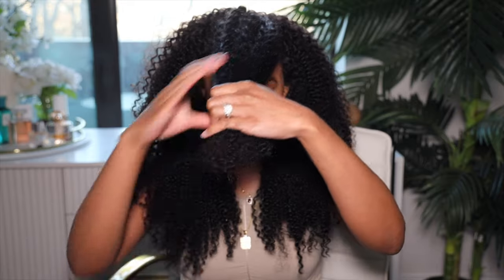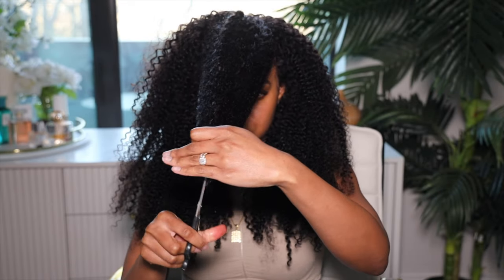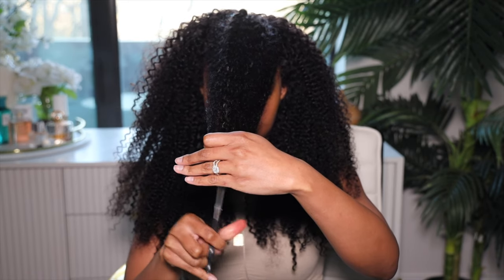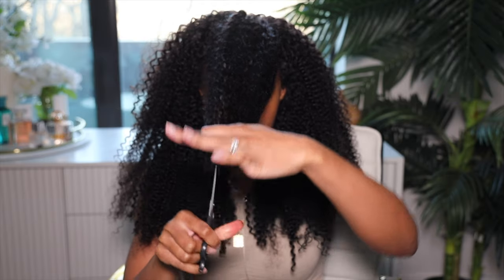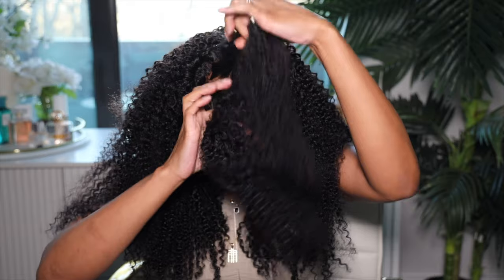Okay, I did one chop. Point cut into it so it's not so blunt. And then we're gonna do another chop. We're trying to get layers, friend. Okay, so we're gonna part backwards.